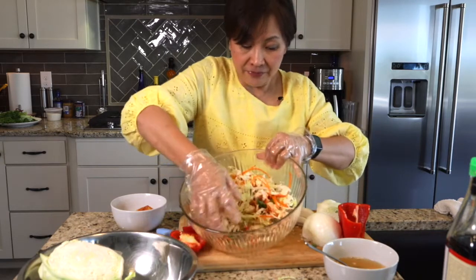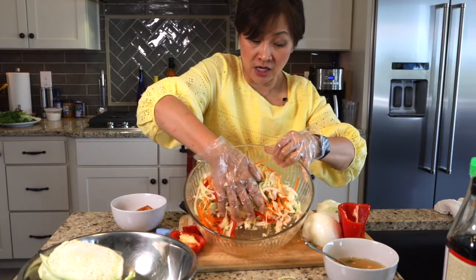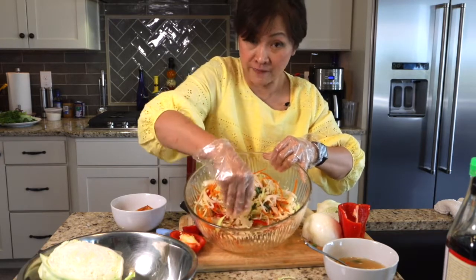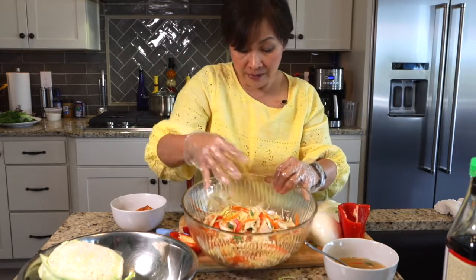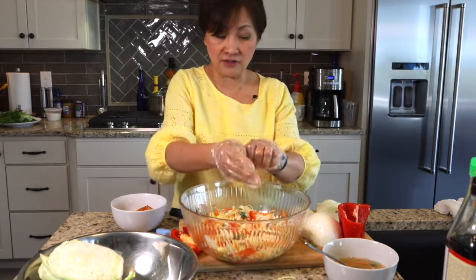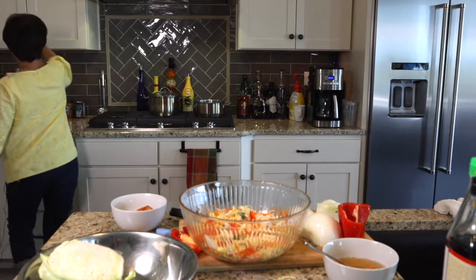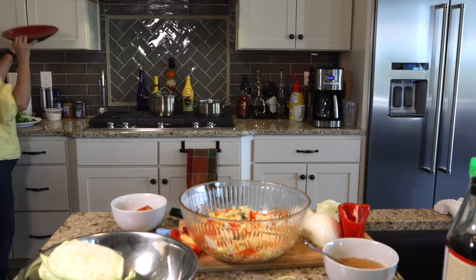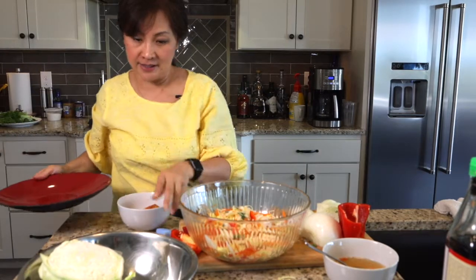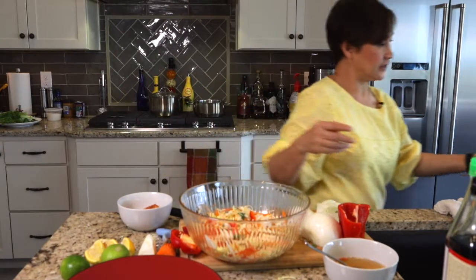Now, see, sometimes there are people who want a lot more, like you can tell how much sauce you use, how much water you have in the bottom. So you can add some more if you want. But for me, right now, that tastes just fine. I'm going to put it on a plate so then you see the end product, okay? Right here. Everything is red. Color is my favorite. So let's put it there.